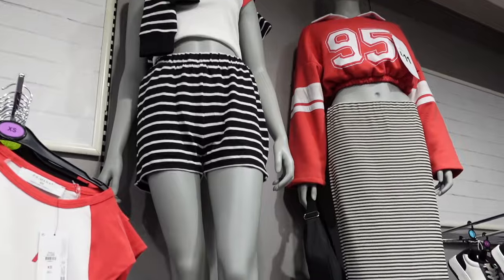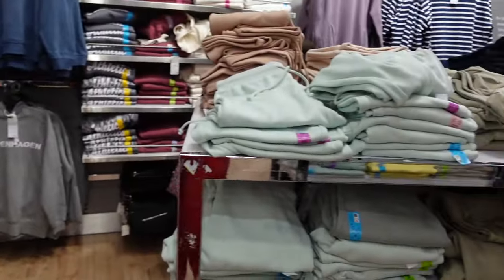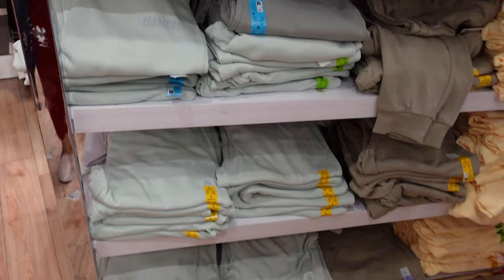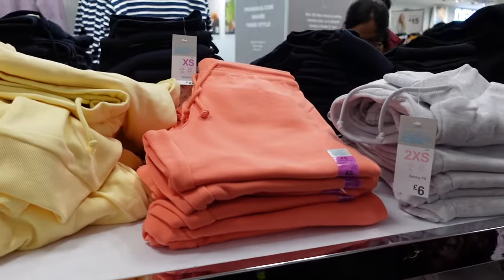Now in my favourite section, which is hoodies and tracksuit bottoms. Anyone like me that loves comfort? They're £6 and they've got a variety of colour. So you've got like a mint, a sage. I've gone for the peachy, bummy colour.